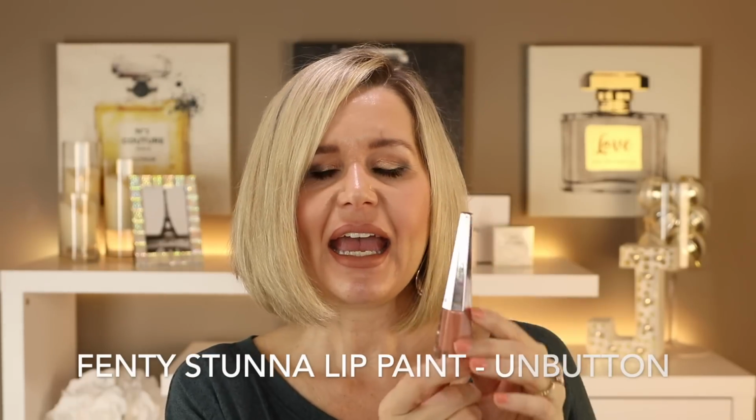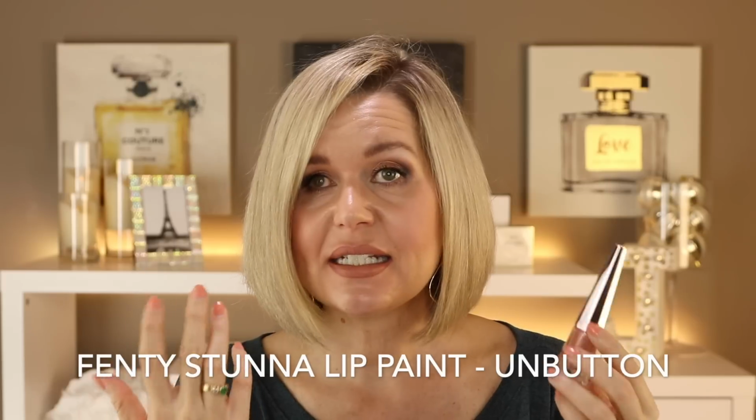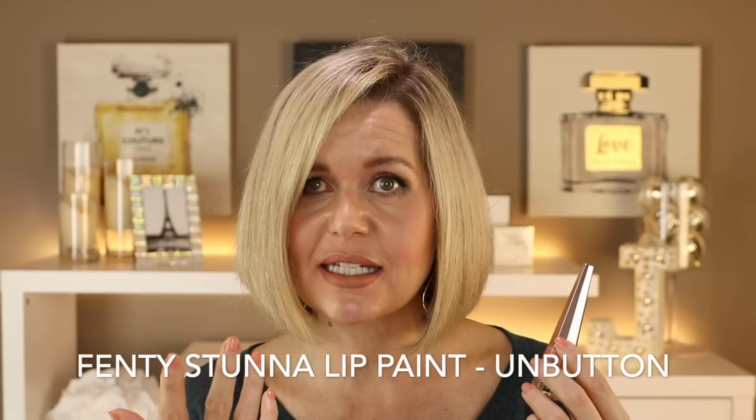So another item I got in the fall sale, this is all kind of lip stuff now. One of them that a few of you guys have asked me about is this one from Fenty. I'm actually wearing it today. It is the Fenty liquid lipstick, and it's the color Unbutton. It's that peachy nude. I really enjoy it. It's a very nice liquid lipstick. I don't wear it very often because it is very drying, but it's super long lasting.